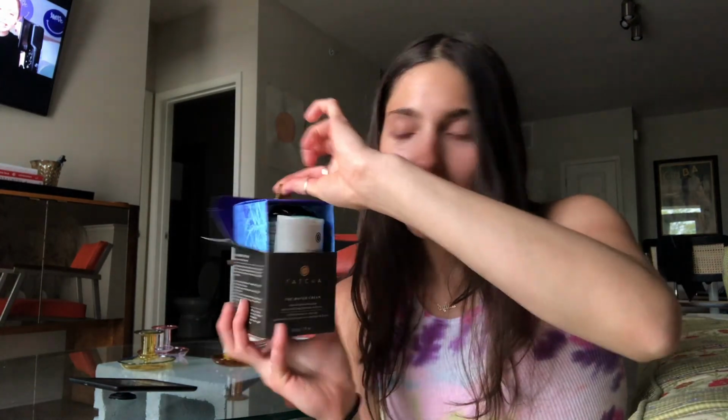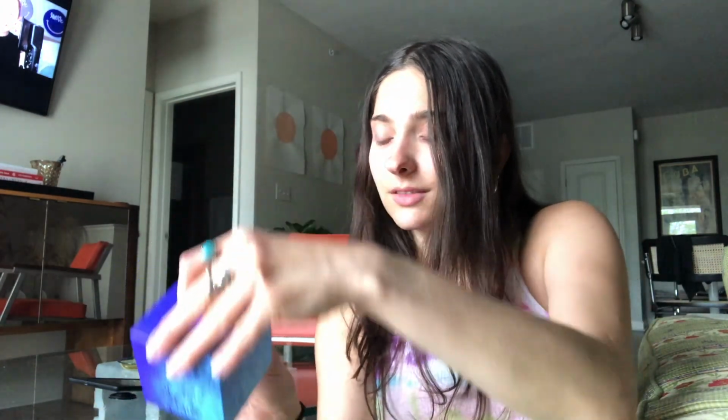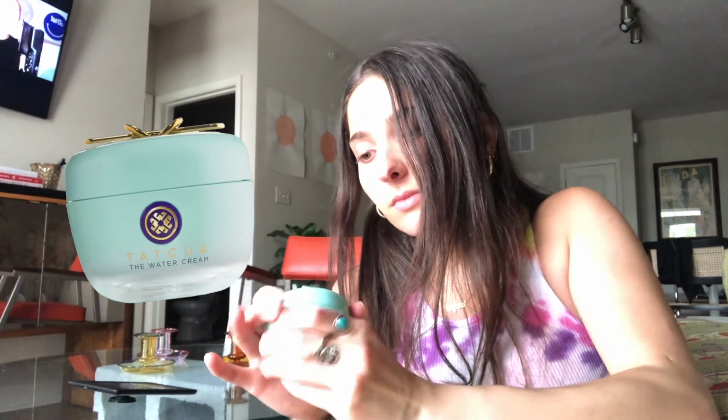Next, I have the Kiehl's Creamy Eye Treatment, which I also used to use, so this is just a repurchase. I'm excited to have it. Both of those in my skincare routine. How pretty! Oh my gosh, how cute. It's the Tatcha water cream. I'm literally so excited for this.